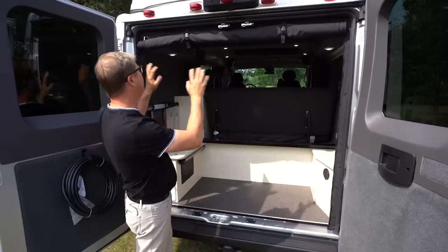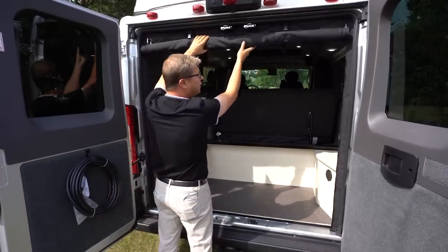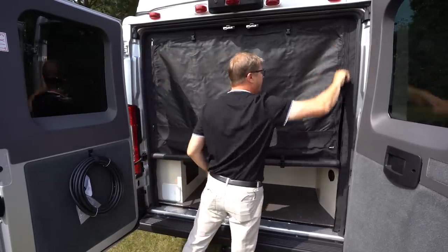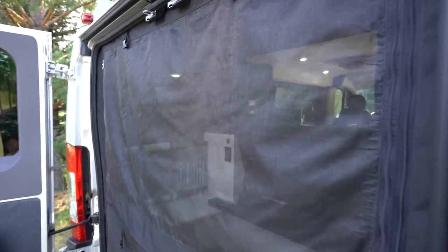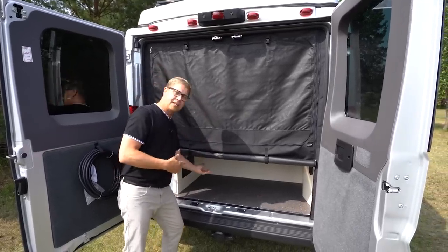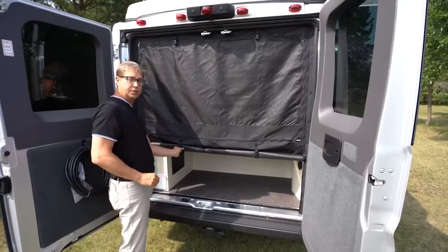Plus, it has this great rear screen package, so when this unclips, when you're not using it, it rolls all the way down. You can zip it into place. It also has a blackout screen inside for privacy when you're sleeping at night, or you can open that up and you can have fresh air coming all the way through. Right now we have it only partially rolled down, so if you want to access underneath, you can open up your back doors and still have access to the storage.